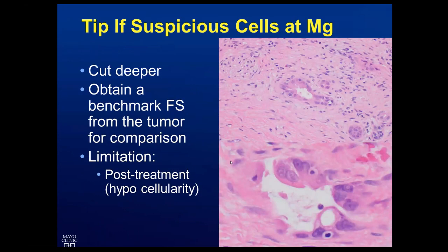Other things you could do, if you see suspicious cells at the margin, is cut deeper levels into the block, okay? That can help. Also, if you already have the specimen, try to cut benchmark frozen sections off the main tumor and compare the cells off the main tumor with the atypical cells on your frozen. These are sections of the main tumor, but there is a limitation here. This tumor is post-treatment, so it was very hypocellular, and out of like 15 blocks, only one or two of them had rare, rare malignant viable cells. So in the setting of post-treatment, this trick would not have helped that much.